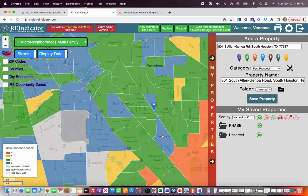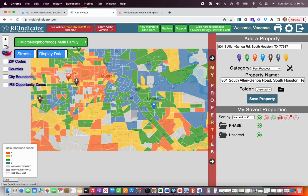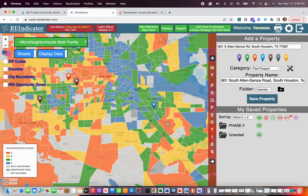Now sometimes these blues are opportunity zones and they're automatically a D. Sometimes they're just that type of area. But you can get an idea of where this thing's at in the grand scheme of things. There are some A's and B's over here, but it's definitely in the rougher part. Looks like southeast of Houston, and you can see these are A's, and path of progress would say, just by looking at this map, going from west to east here.